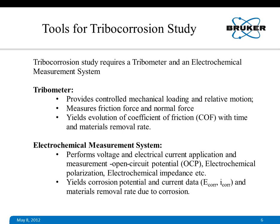Tools for tribocorrosion study. As the name suggests, we need an instrument which can study the tribology, which is called a tribometer, and electrochemistry, which is an electrochemical measurement system. So the tribocorrosion tool consists of two parts. One is the tribometer, which provides controlled mechanical loading and relative motion, measures friction force and normal force, and yields the evolution of the coefficient of friction with time. It also gives the material removal rate.